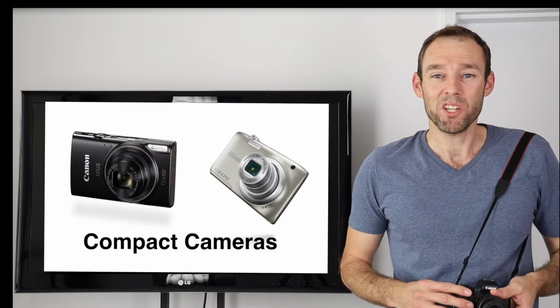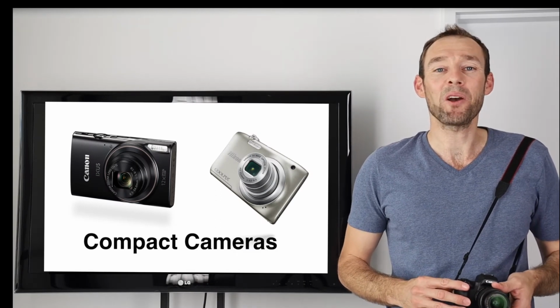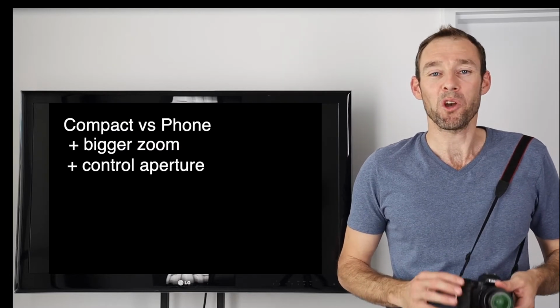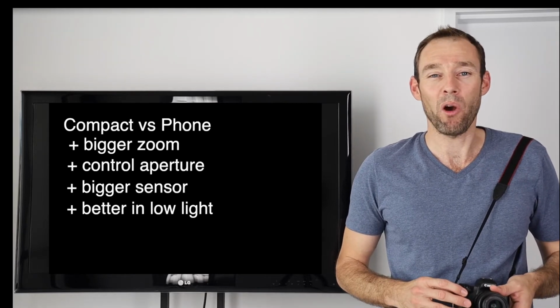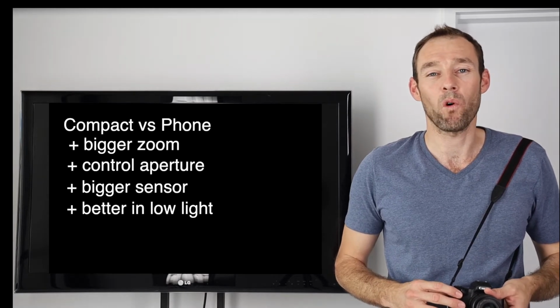Let's take a look at point-and-shoot compact cameras. They give you more creative control than a smartphone and a bigger optical zoom range. You also have more control over the aperture. Compact cameras have a bigger sensor than smartphones. This means higher resolution and better low light performance. However, the sensor is usually still smaller than on a DSLR or mirrorless camera.